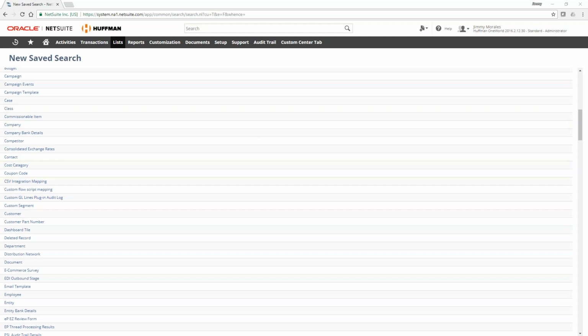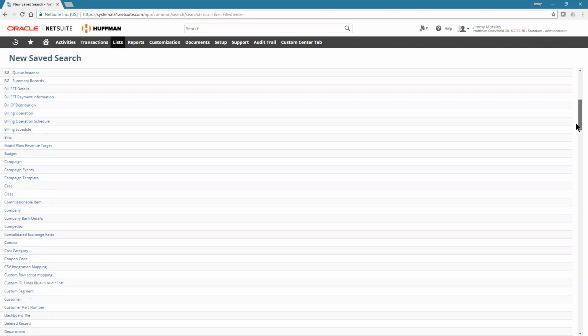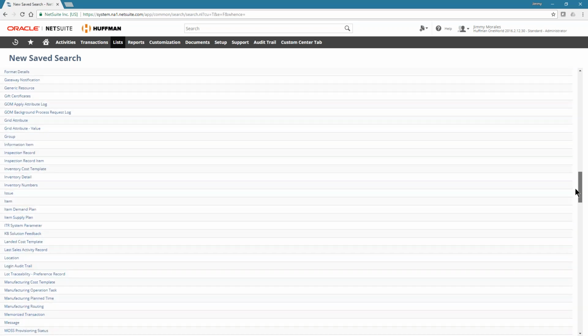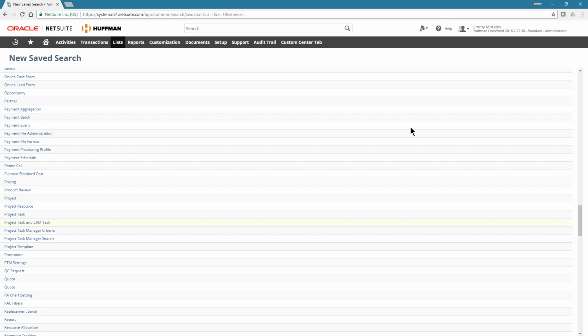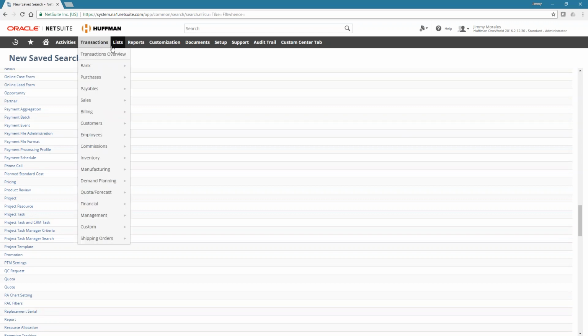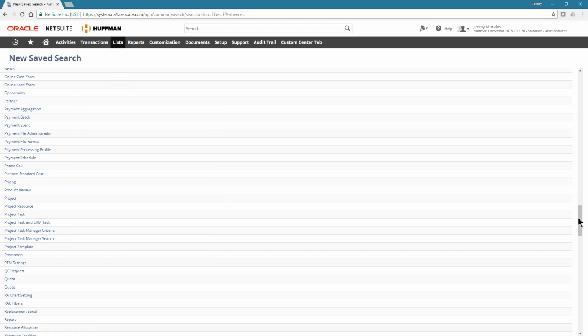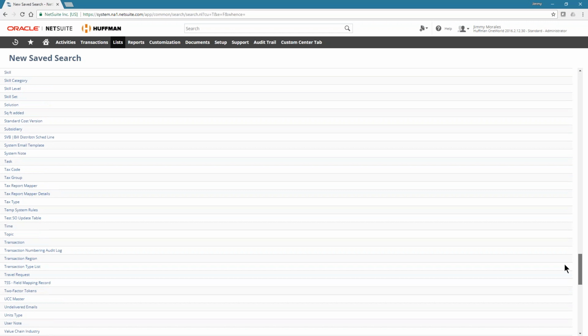Perfect. Okay, so on new saved search, this is where you can see the type of searches that you want to look for. Yes, it can be a little daunting. I found that a good way to pull information is just getting familiar with your menu hierarchy, knowing that what you're looking for is a sales transaction or creating an invoice. Invoice is a transaction field.